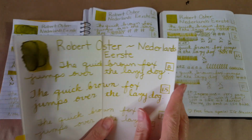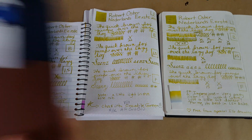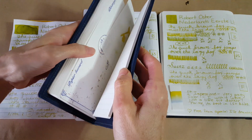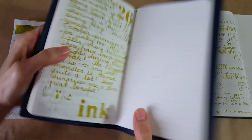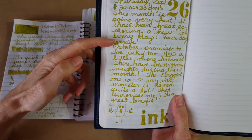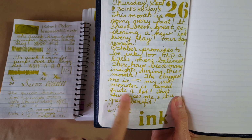Okay, other than just a quick glimpse, because I'm going to retire that, put it over here. I did want to show you, I did write in the Cafe Note, which is also Tomoe River paper. I did a journal entry, let's see, right here. I didn't try each pen. I tried the broad nib, and I tried the stub nib somewhere in here.